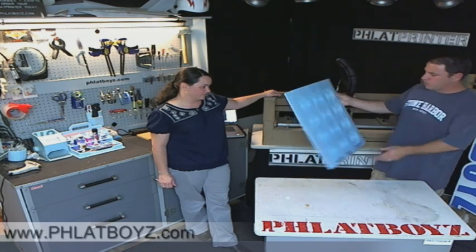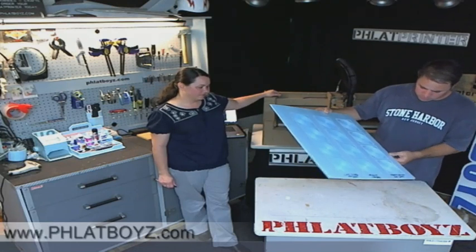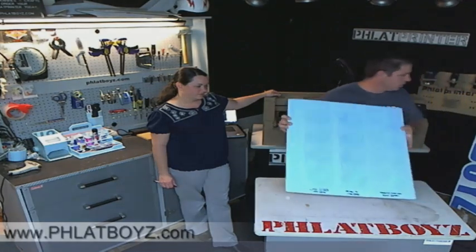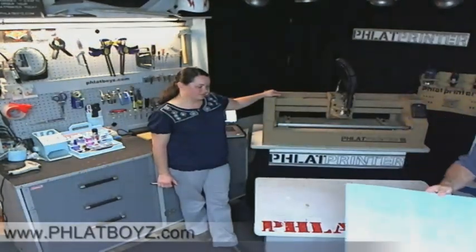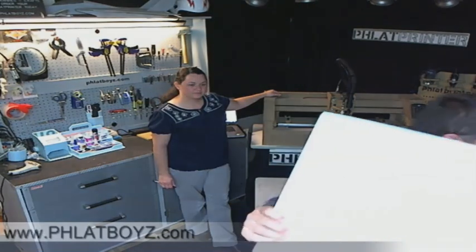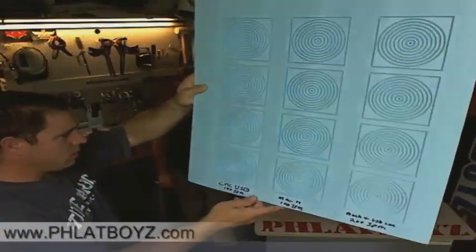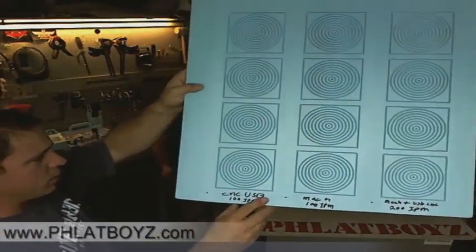And I just wanted to show you some circles because some of the guys were having problems with circles on the platform there. I wanted to show you some of the circles that Evil Tunes, Glenn on the platform there, brought over to show us his machine has been cutting. And they're perfect.